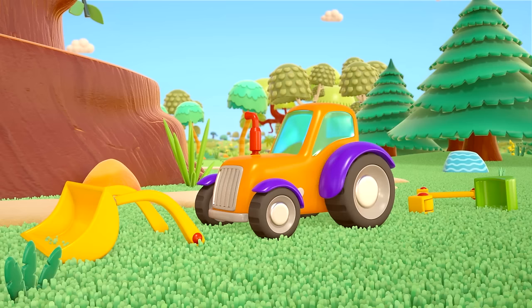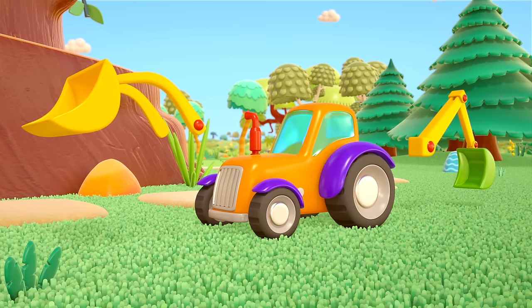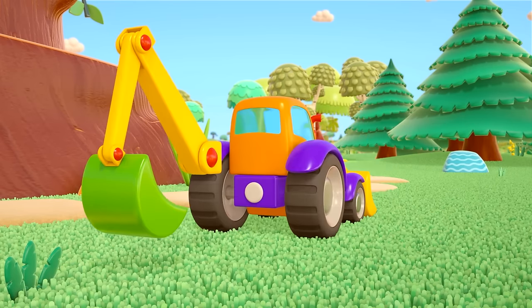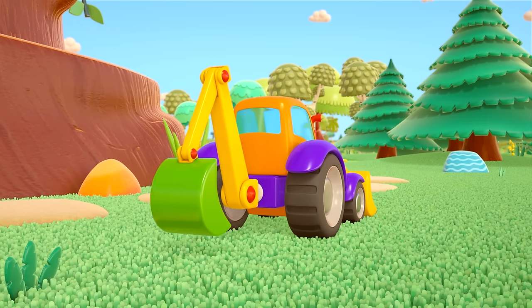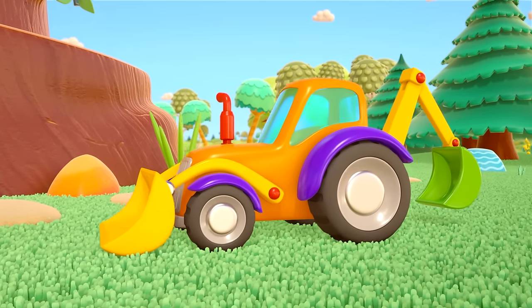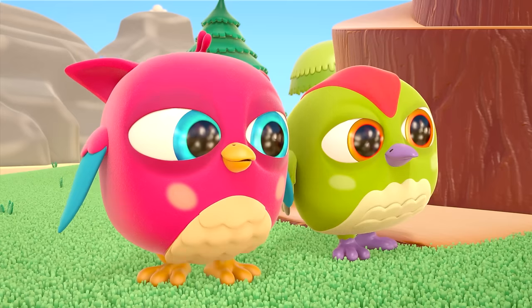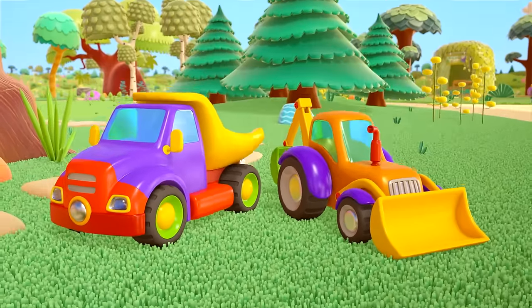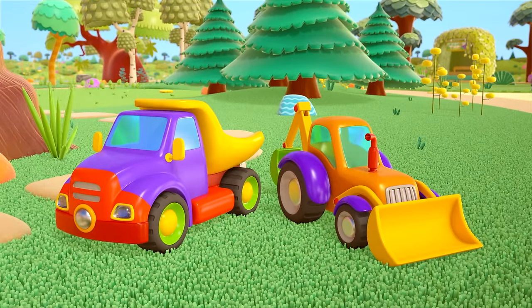And there's the tractor. Let's fix one bucket to the front and the other bucket to the back. All done. Whoa! Little birds, how many toys does that make?